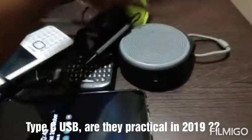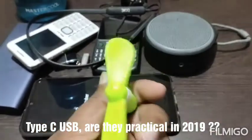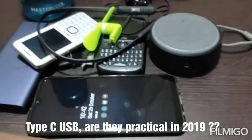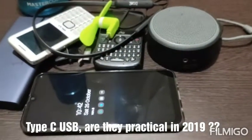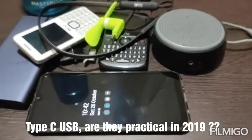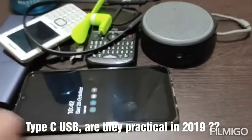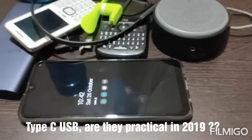Let us hope. And one more thing, see, it's an OTG fan. Even this thing also comes with a normal USB only. So in my opinion, in the current era, this Type-C is not practical. So that's what I need to tell in this video.